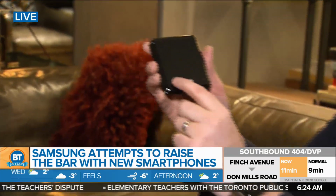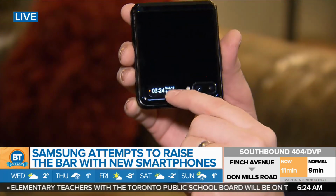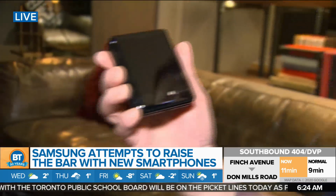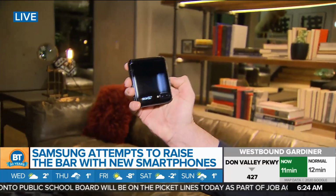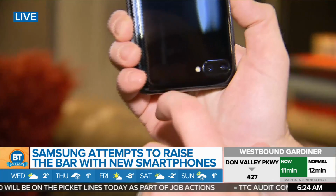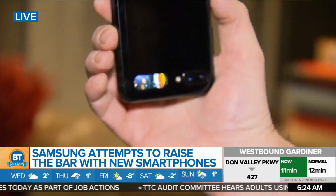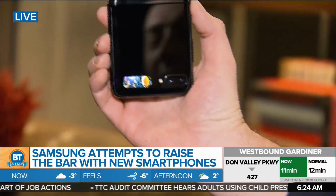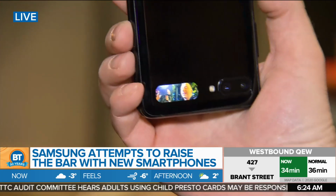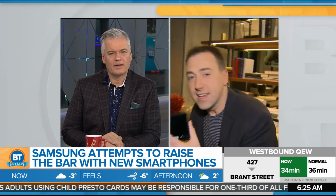But I want to show you the notification screen really quickly because this is interesting. You get the date, the time, incoming calls, you have text messages pop up in this little screen. But watch this and stay where you are. Cameraman Ken, I'm going to come close. You can also use this as a viewfinder for selfies. I'm going to, one sec. Look at this. You can use that viewfinder and you can take a selfie even with the camera closed. So this is pretty cool technology. This will be hitting Canada on the 21st. So that's the Galaxy Z Flip.